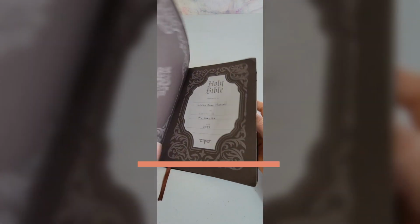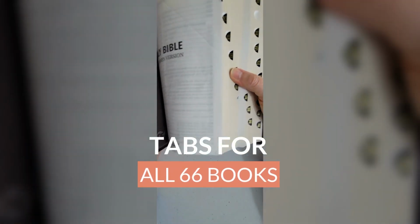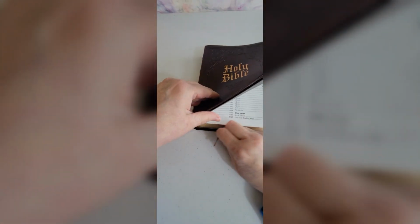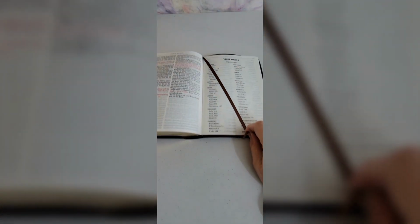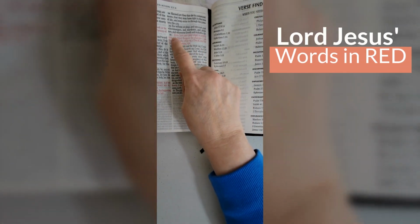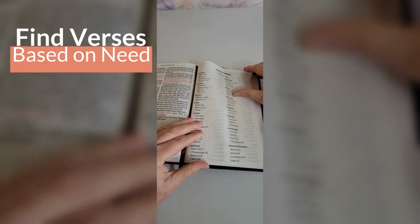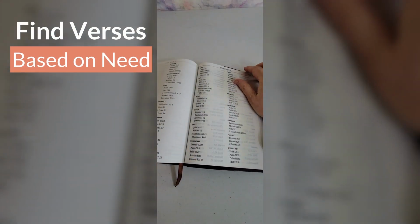It also has all the books with the tabs, so you can find them easily. I also love that it has this great placement ribbon, and you can see also that Jesus' words are in red. I love the verse finder at the back. If you're struggling with something in particular, you can find verses to help you get through it.